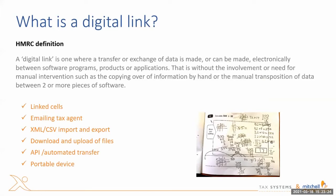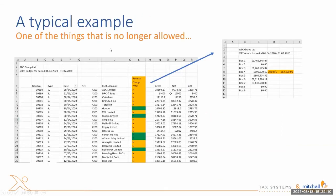HMRC state that a digital link is one where a transfer or exchange of data is made or can be made electronically between software programs, products or applications. That is without the involvement or need for manual intervention, such as the copying over of information by hand or the manual transposition of data between two or more pieces of software. Essentially, this is if you've got a transfer of data within a business, if it has multiple systems, or a transfer of data to a tax agent if they are helping prepare the VAT return. I've listed on the slide examples of digital links. This could be linked cells in spreadsheets, emailing or transferring via portable digital device, or API or other uploads and downloads.